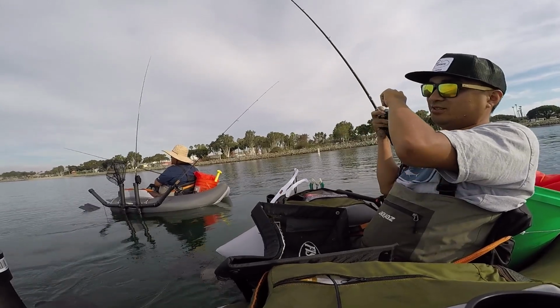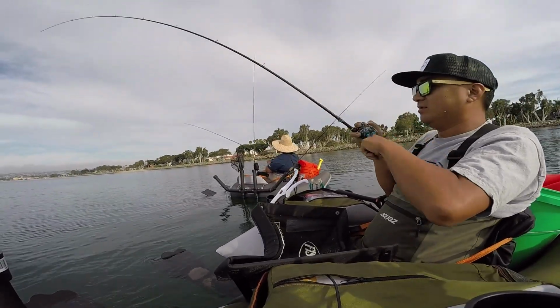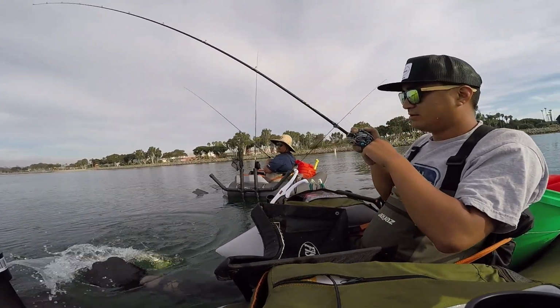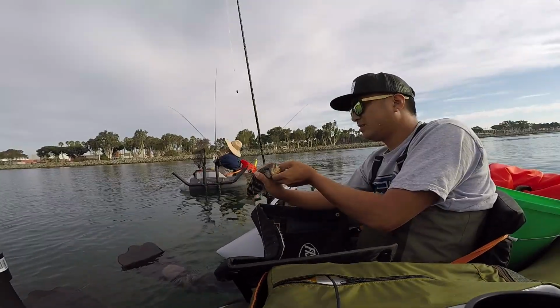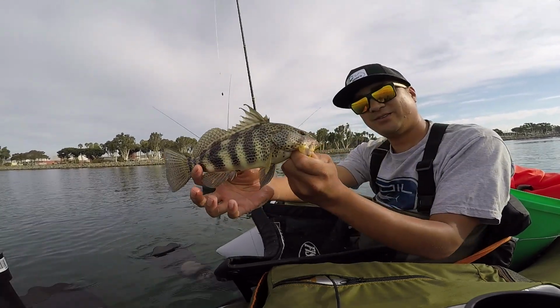Looking backwards, see if any boat was coming. I got smashed, cranked on it. Get away. Yeah, the last one that I hooked up to was like that too. Here you go.